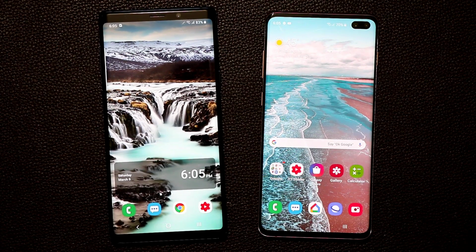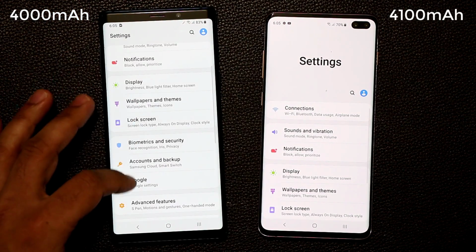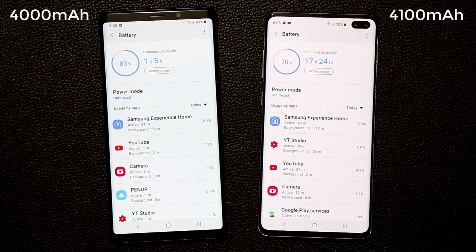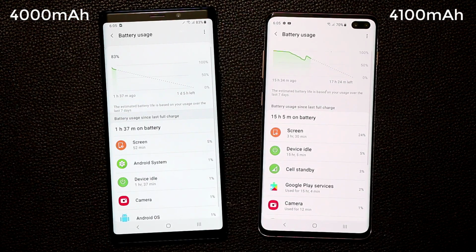The Note 9 has a 4000 mAh battery capacity, while the S10 has a battery capacity of 4100 mAh. 100 mAh of extra battery capacity might get you 15 to 30 minutes of extra battery life for everyday use, so the actual battery capacity isn't a big deal.